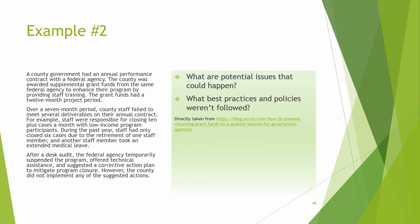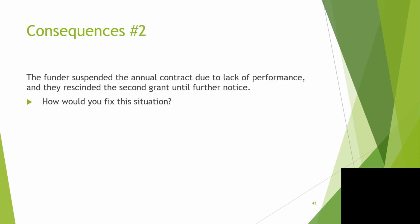Okay, so if you look at this, this is a programmatic issue. I said that there can be fiscal or program findings, and this one was because they were not meeting their program deliverables. So then if you notice in the last paragraph, the federal agency temporarily suspended the program and they offered them technical assistance. So the feds have come in and looked at them and they offered a suggested corrective action plan to which the agency agreed. And so after that corrective action plan, they still didn't meet the requirements.